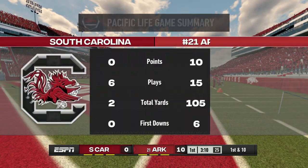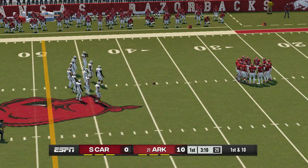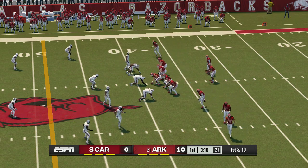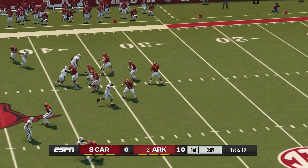Arkansas's staff was talking all week long that this offense wanted to get off to a strong start, and they have. They talked about building that momentum early in the game and then trying to be able to hold on into the second half. Boy, they've gotten off to a great start so far. So it's time to see this offense go to work again. This defense couldn't stop them from moving the ball and inevitably finding the end zone.